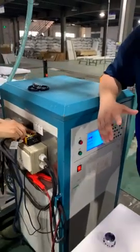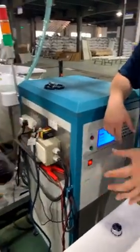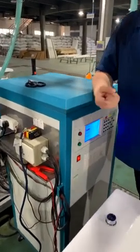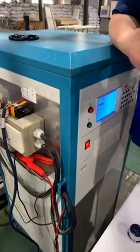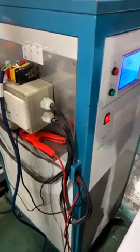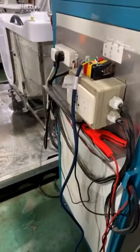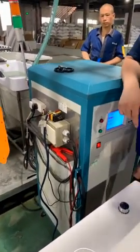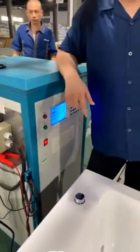Okay, so I'm going to translate for you. Our tech said this machine is for testing all the functions, features, and also the electricity parts and the body parts of the massage bathtub, to check the leakage test, the electricity test, the feature test, and to make sure that once you use it, the electricity will not leak out and the water will not leak out, and all the functions are working.